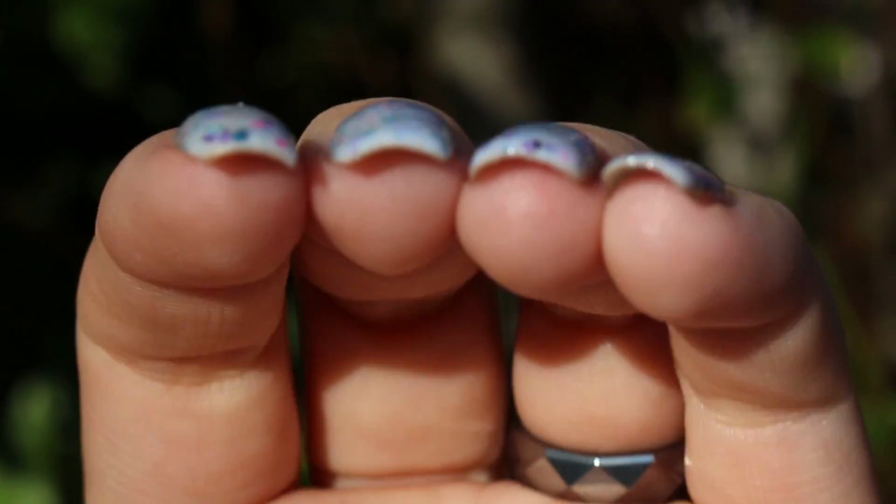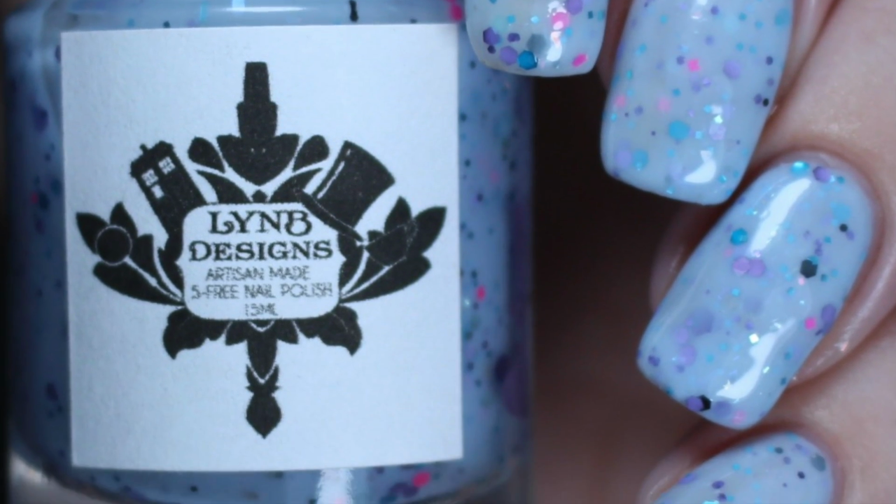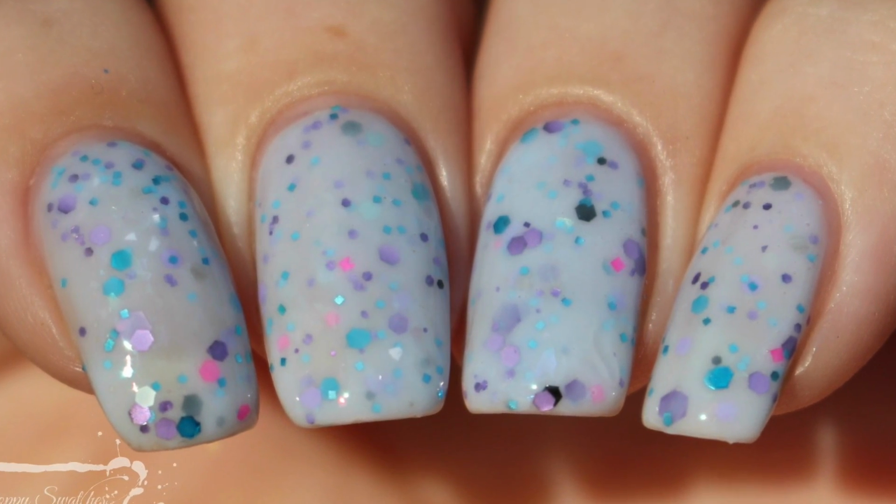Here's a view from another angle in direct sunlight with top coat. This is my swatch photo under artificial lighting. And once more at an angle in direct sunlight.